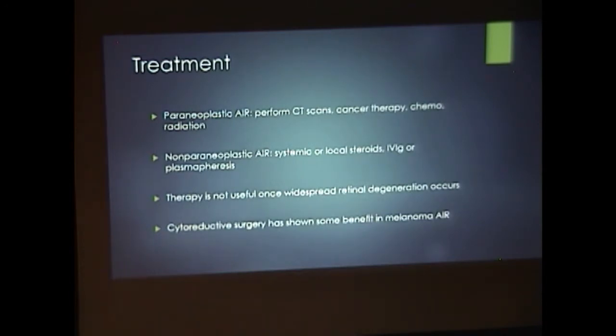As for our patient, he had CT scans performed of his abdomen, chest, everything, and they came back negative. I should say that his blood work came back positive. Western blot was positive, and immunohistochemical staining was positive.